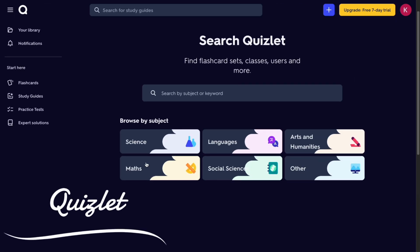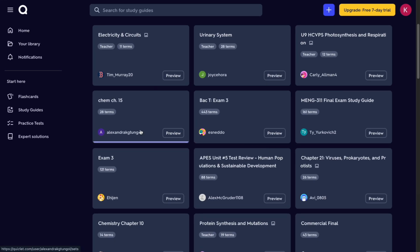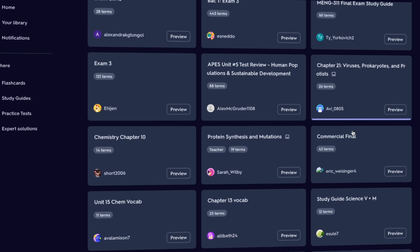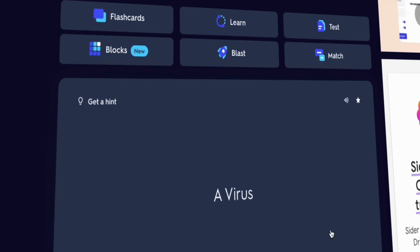Next, we have Quizlet, a flashcard tool that uses AI to help you learn more effectively. With Quizlet, you can create custom flashcards or use pre-made ones. The AI adapts your study session based on how well you're doing, so you can focus on the areas where you need the most improvement.